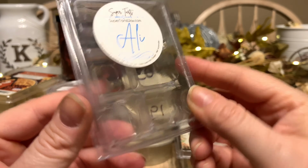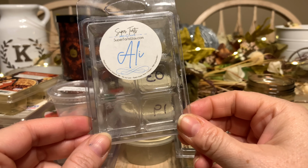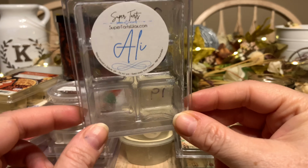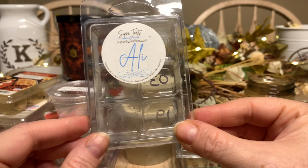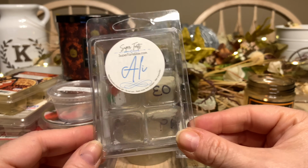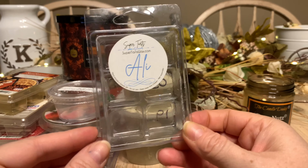Then we have Alley. This is ginger ale, satsuma, and boysenberry. And very few vendors use boysenberry. And I really like this one. Very fruity, very lively. Nice way to kind of break up some of the apples, the pumpkins, and the spices of the season. And of course, I love ginger ale and satsuma. It's a win for me.